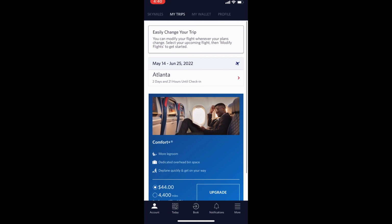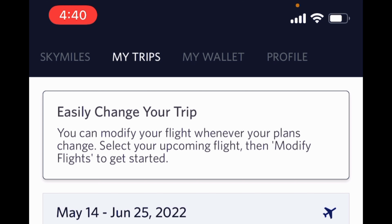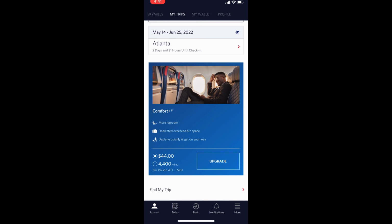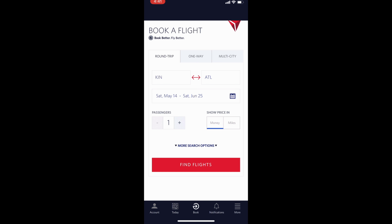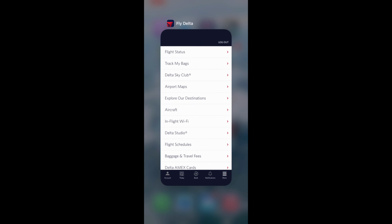So when you open your Delta app, you're going to see, at the top, Sky Miles, My Trips, My Wallet, and Profile. I'm not going to go on the other three tabs because they have my personal Sky Miles, financial information, address and so forth. But the app is pretty straightforward. My Trips shows you how many trips you have pending. At the bottom of the screen you see Today, Book, Look for Flights, Notifications and More. They give you so many options on the Delta app. So I have my Delta app.